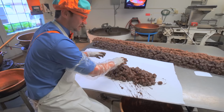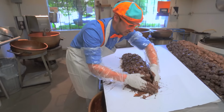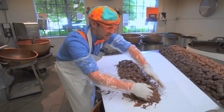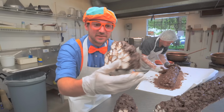So, put that right there. And now I'm gonna shape it into a really long mountain type of shape that has a mound. Oh, does that look good? Or does that look good? All right, so now what we do is let it dry and then we enjoy. Good job. Check it out. Now that's what I call Rocky Road.